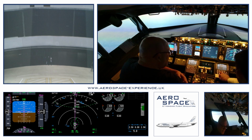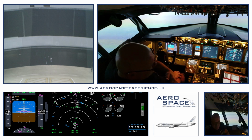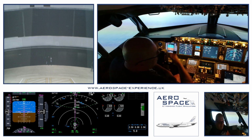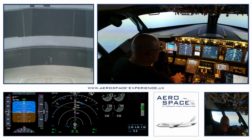Then we look at the approach. Well, if I know anything about wind, it's not really what it says on it. I guess the predicted wind up there is pretty accurate. Or up here, should I say? Is pretty accurate, but yeah.